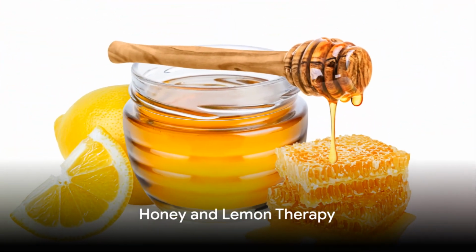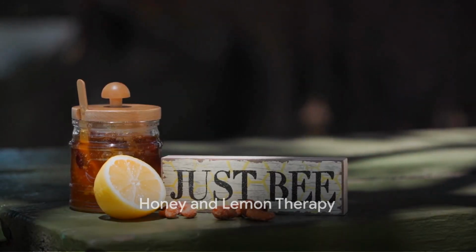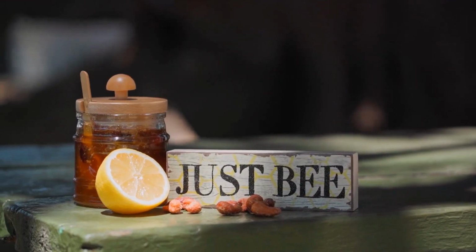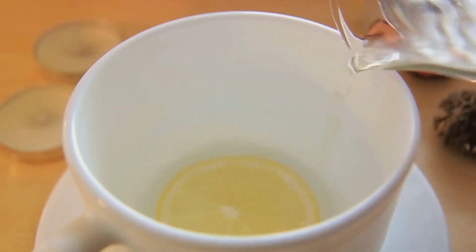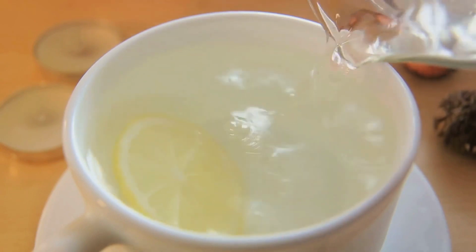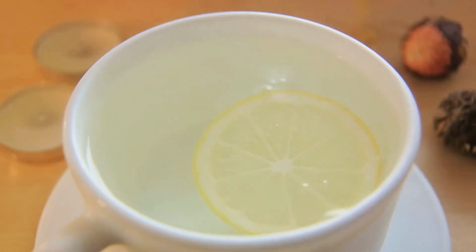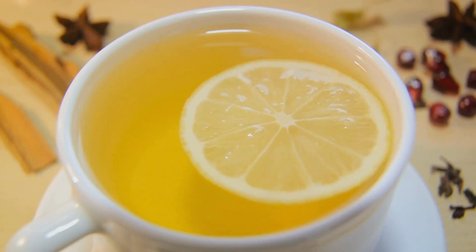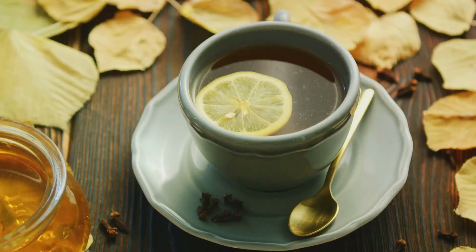Another popular remedy that you might find helpful is the use of honey and lemon. Now, why honey and lemon, you might wonder? Well, honey is known for its soothing properties and it's a natural antibacterial, making it great for healing a sore throat. On the other hand, lemon is packed with vitamin C, which boosts the immune system and helps fight off infections. To reap the benefits of these two, you could make a simple yet powerful concoction right at home.